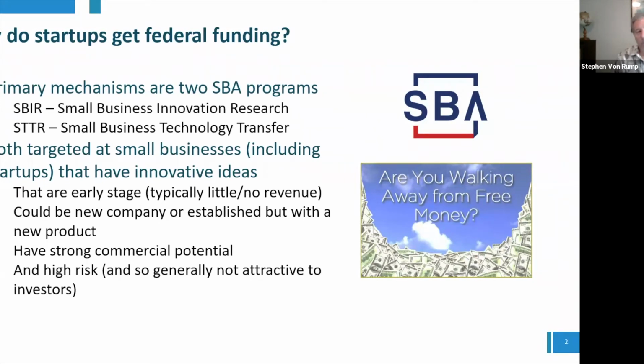They're both targeted at small businesses, and especially startups that have innovative ideas. They're focused on early stage. These companies, or the products if it's not a new company, typically have no revenue, or certainly not very much revenue. It could be a new company, or it could be an established company with a new product. Either way, it doesn't matter. The point is it's innovative and it has strong commercial potential. And very importantly, they like high risk. They like startups and startup products because they are high risk. Therefore, if you're in that phase of your company's history, it can be a very good alternative to investors, because investors don't like risk.